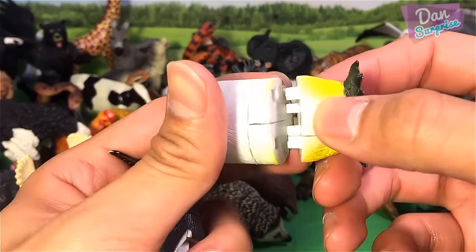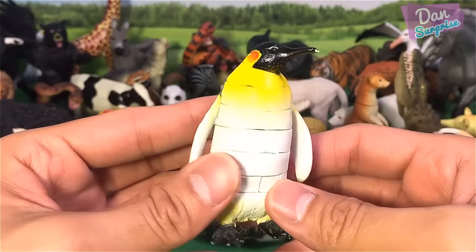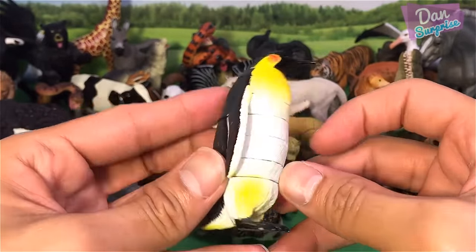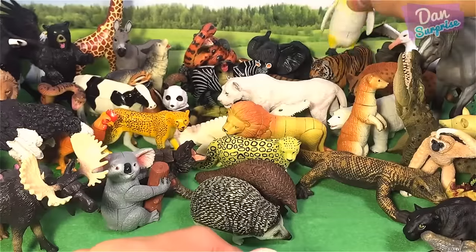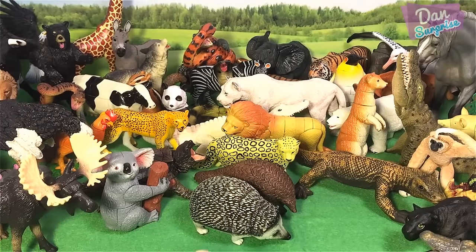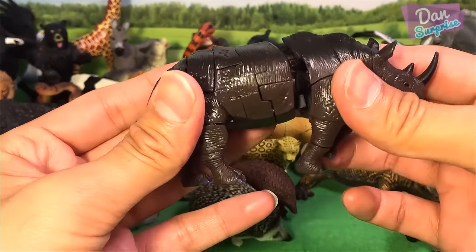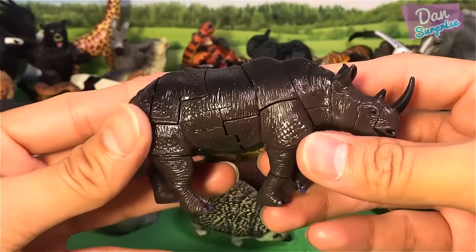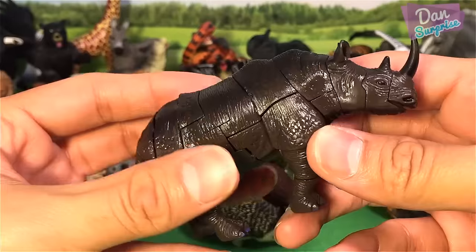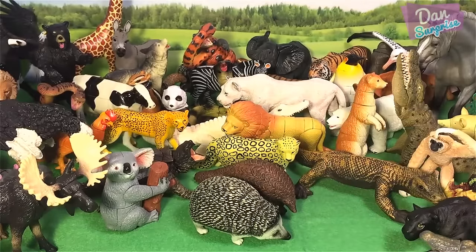Let's fix this one up. Looks like we have an emperor penguin, okay? Place it in the space, this small little space over here. Next one, let's see. Another 3D puzzle. And let's try to fix this one up. Looks like we have a rhinoceros. Okay, I'm gonna place it right over here.